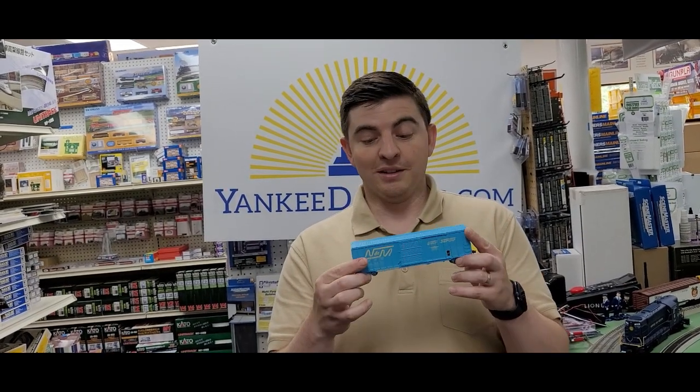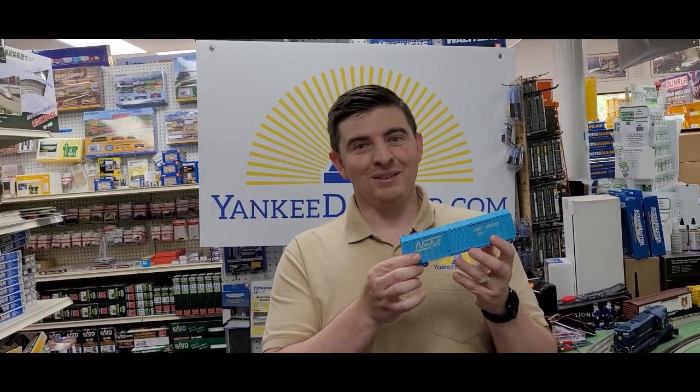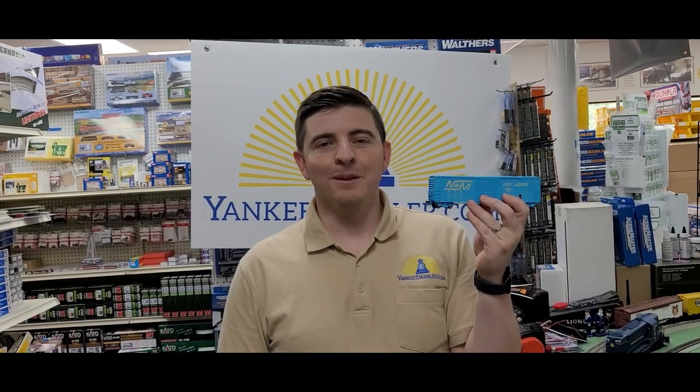I just like this blue one. I think that's really cool. So even the ladies will like this one too. My wife always likes the ones that have more colors. So if you're looking for a box car to get on your layout, check these out. Come in to Yankee Dabbler and pick them up today.